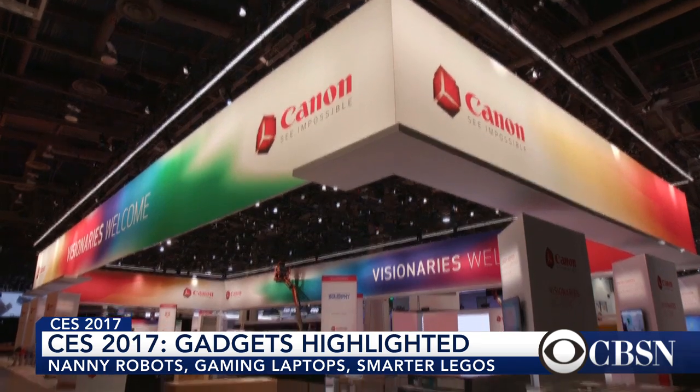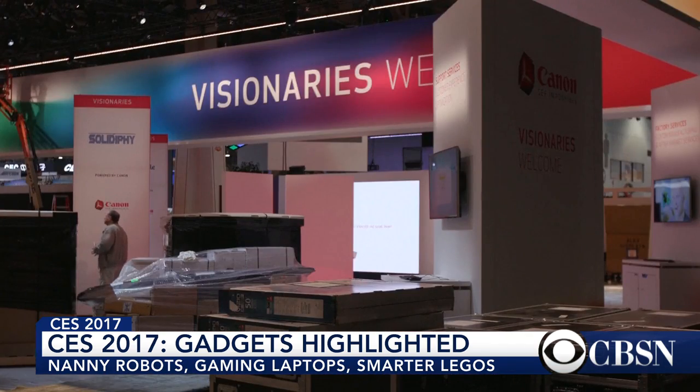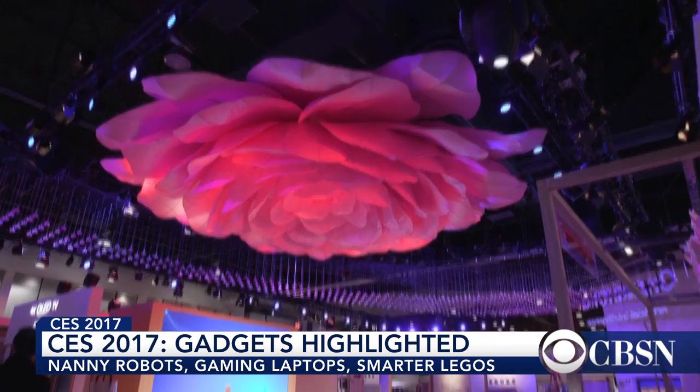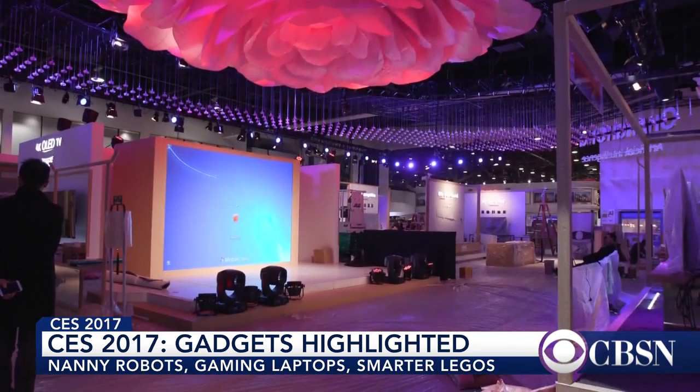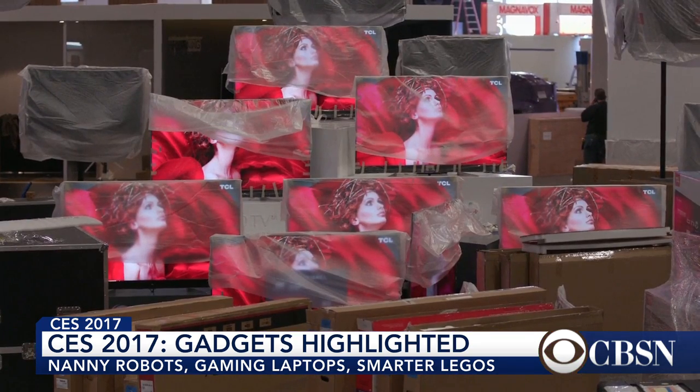A fresh year is on the calendar, which makes it time for the biggest annual tech trade show, CES, the Consumer Electronics Show in Las Vegas. And this year marks an important milestone for CES as the show celebrates its 50th anniversary. It officially starts on Thursday, but there's already plenty of gadgets to talk about. So what can you expect to see this year?